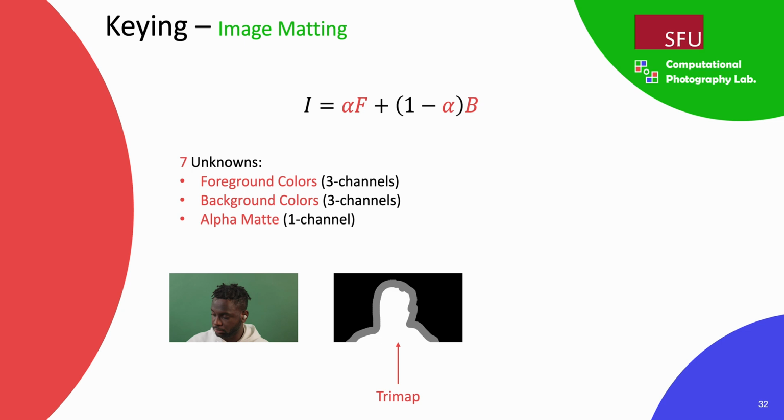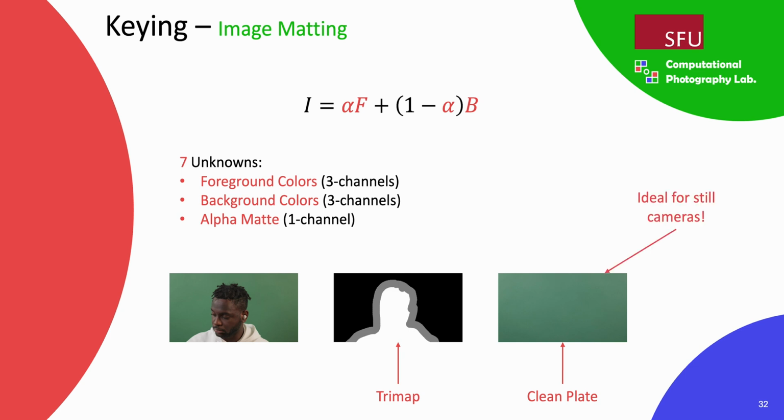Some methods also add a clean plate, which is a picture of the background just before the subject comes in frame. The aim is to reduce the number of unknowns to just the foreground and alpha. It is also important to note that the clean plate is only ideal when the cameras are still, and this is the case for our studio setup.